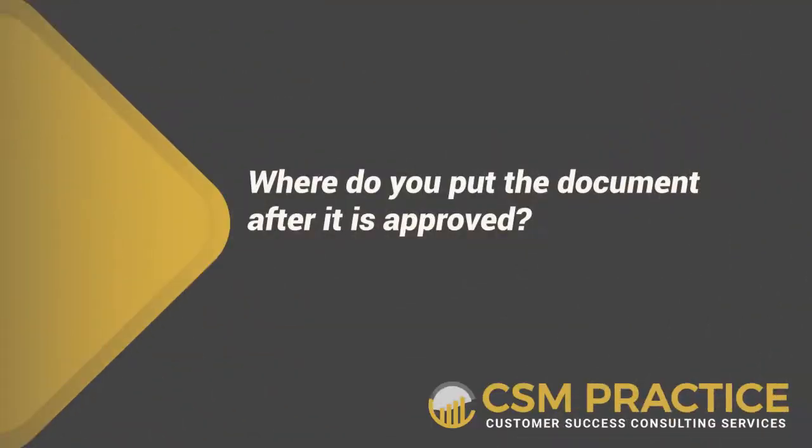What happens after it's approved? You take the document, do you put it in a library or do you just put it in your customer success software? We put it in the library, and it could be either a Google Drive or a more sophisticated document control tool. What do you use, Pedro? We use a wiki. Okay, do you convert this into an HTML page? Correct. We convert this into an HTML page and we have it on a wiki. Same format, just a wiki.